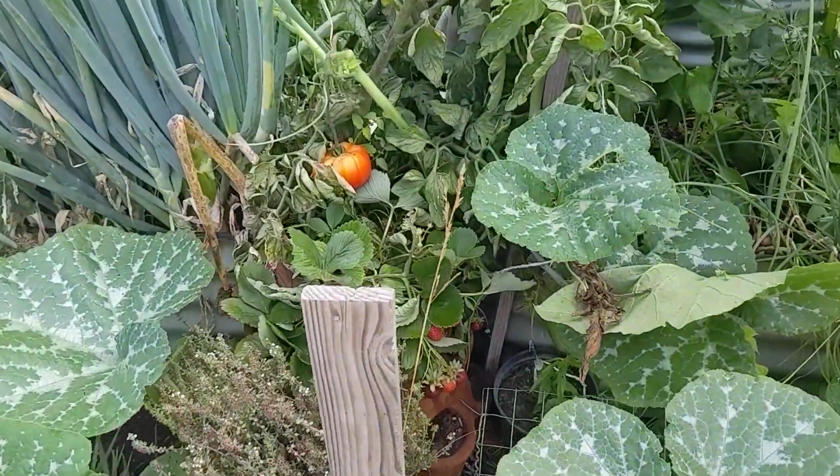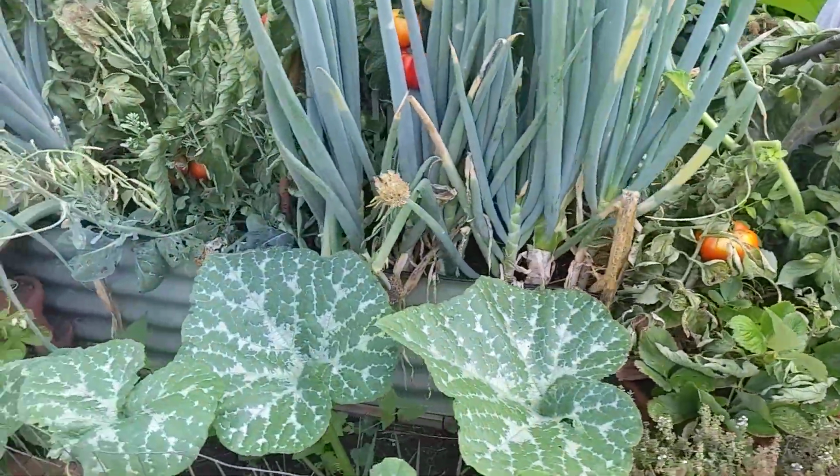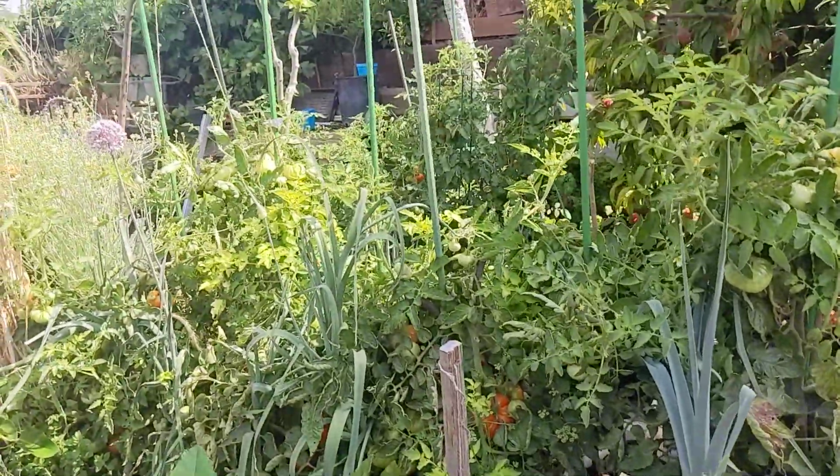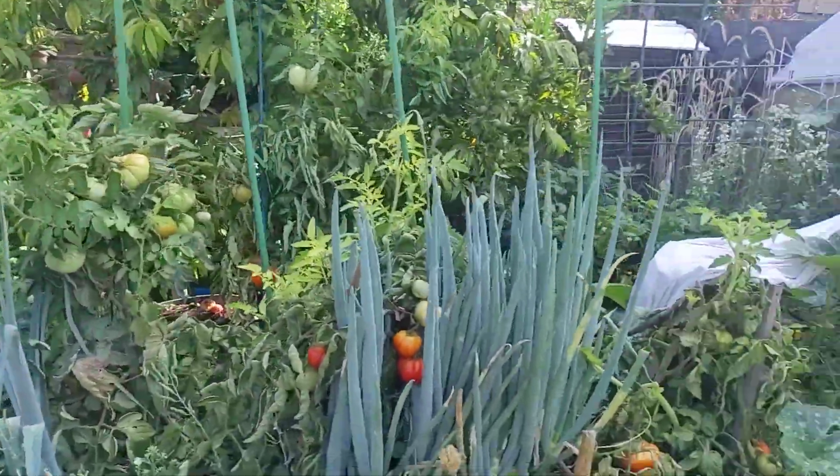Here are some more strawberries. These are the Seascape. This is another good variety, Seascape and Chandler. Gaviota, it's a little bit more finicky, but maybe worth the trouble if you're really into strawberries.